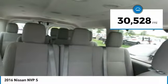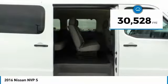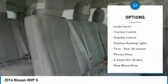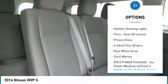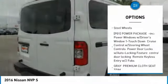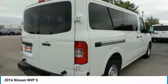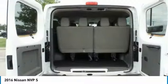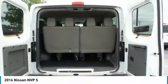This vehicle has less than 35,000 miles. Here are some of this vehicle's great options: tow hitch, brake assist, traction control, stability control, daytime running lights, rear all-season tires, privacy glass, four-wheel disc brakes, rear-wheel drive, steel wheels. Your new ride is just a phone call away.